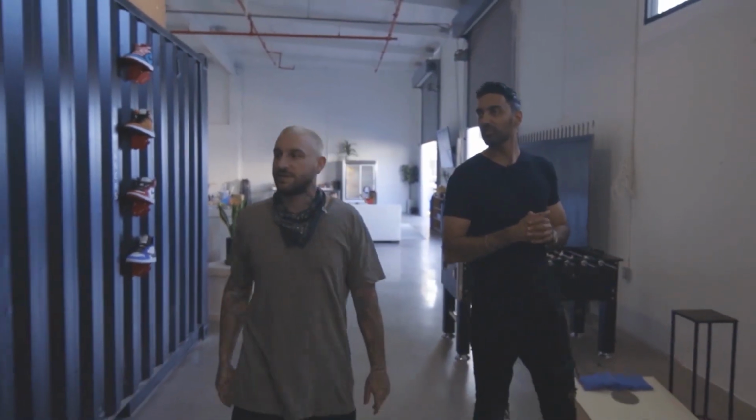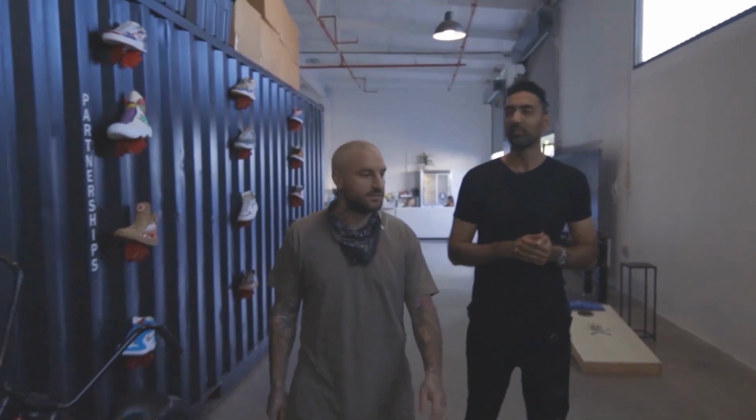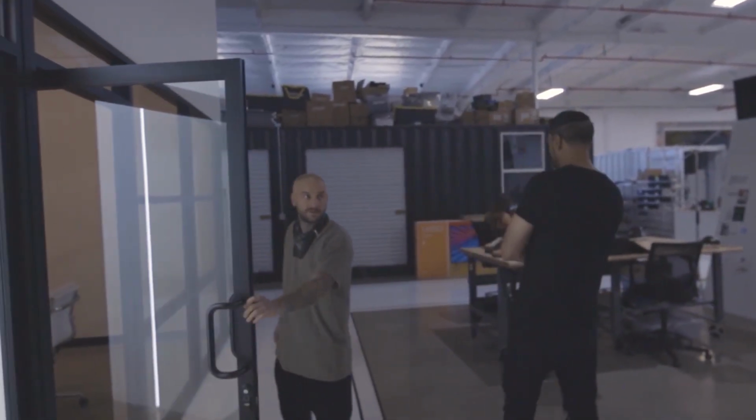Did you come by the old space? Yeah, of course. So now we're in 16,000 square feet. We used to be in 3,000 square feet, and we still have till the end of the year to do a full build out. All of these containers are going to get turned into different rooms, so there'll be a barber shop, tattoo shop, a retail space. So this is what I wanted to show you.